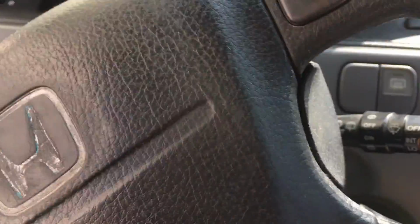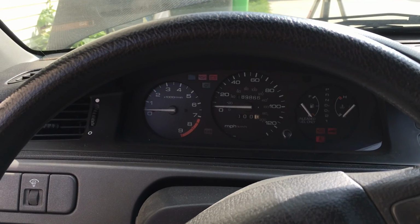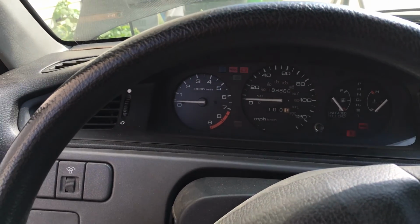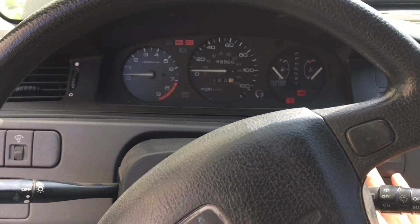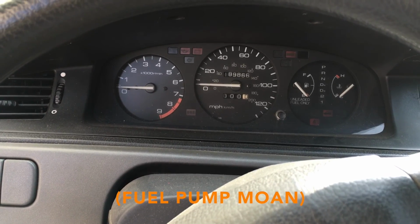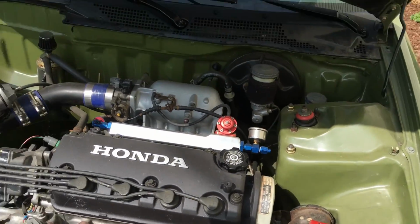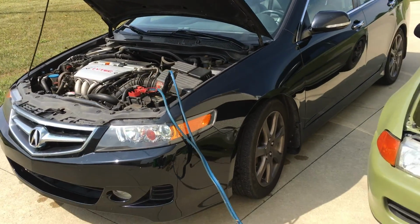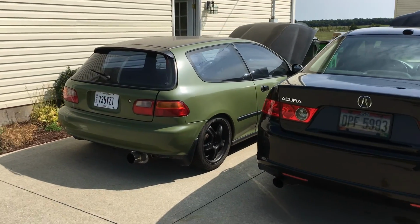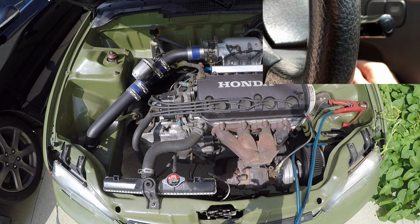Okay, we are ready to fire it up. Uh-oh, these dash lights look weak. Crap, the battery's low. Alright, TSX to the rescue. The EG looks so small compared to the TSX. Okay, I've had the cables on for a minute, let's give it a shot.